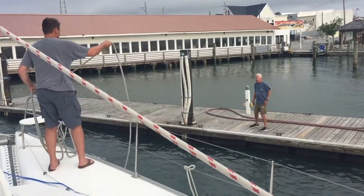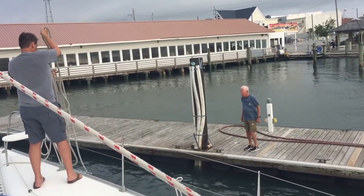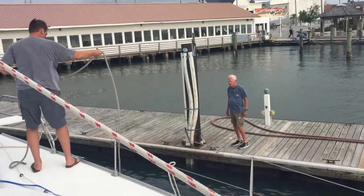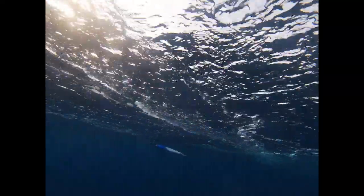Nobody was filming during our harrowing experience coming through the pass, and the video footage you've been watching is the next morning as we made our way to a dock to refuel and resupply the boat before going around Cape Hatteras. Enough of that, let's get back to sailing.